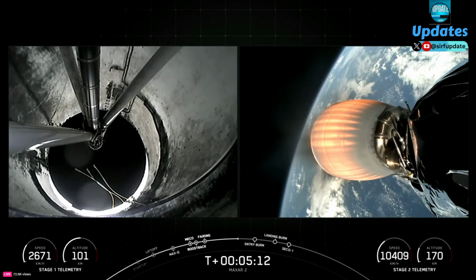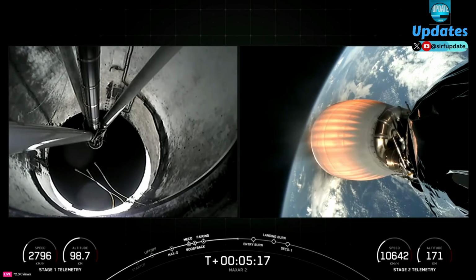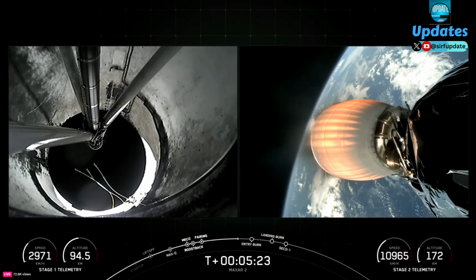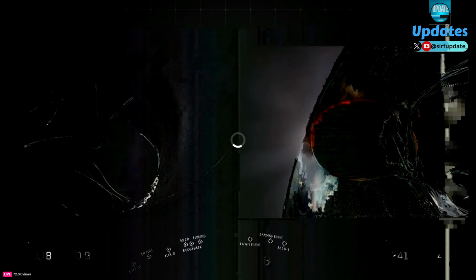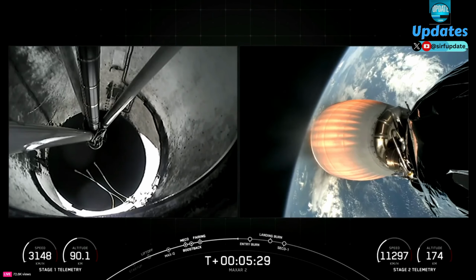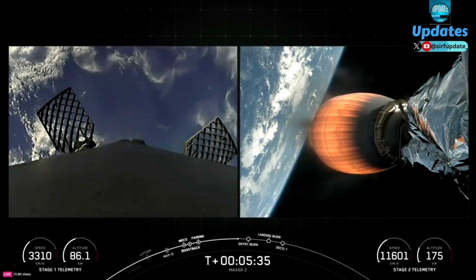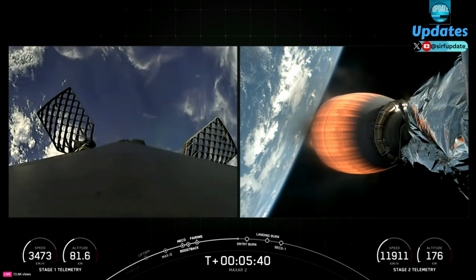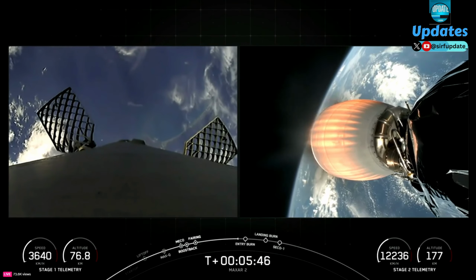If you are just joining us, we are a little bit more than 5 minutes into today's launch of the WorldView Legion spacecraft. On the right-hand side of your screen, you have a great view of our MVAC engine on its way to orbit. And on the left-hand side, we've got great views as well. Great shots of the grid fins on board the first stage on the left-hand side there. In just about 20 seconds, we should hear the call out for that entry burn begin.